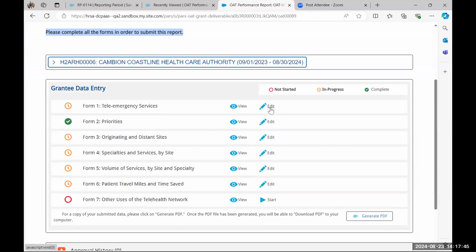And I'm just going to jump into form one. Notice almost all of them are in progress. One of them is complete and one of them is not started. So the ones that are in progress and complete, we have the edit option. The one that's not started, we have the start option. So I'm going to go ahead and click on the edit button for form one.